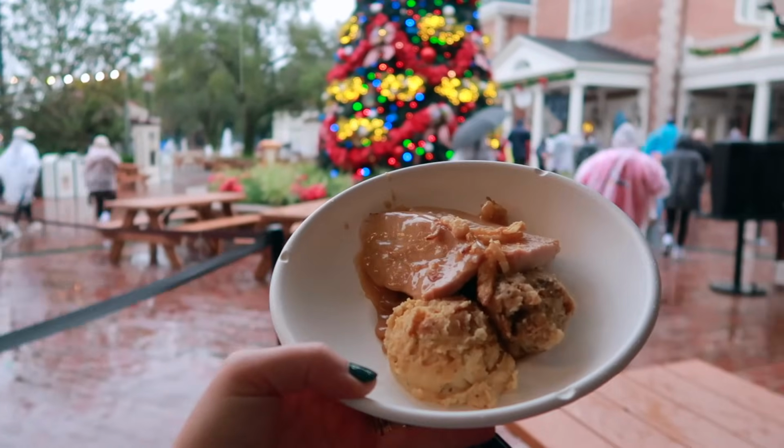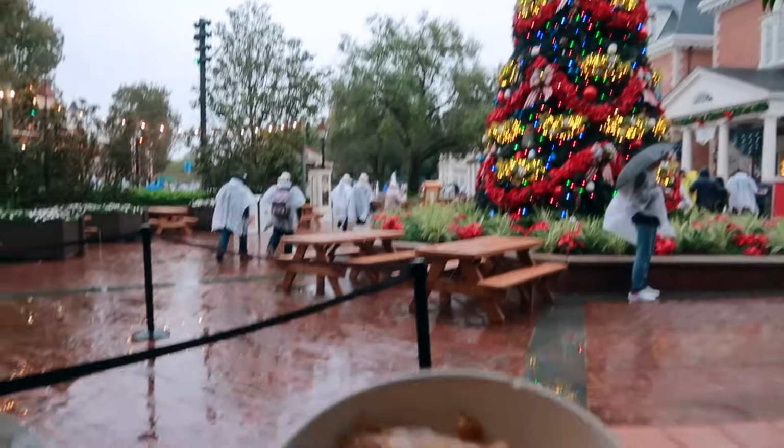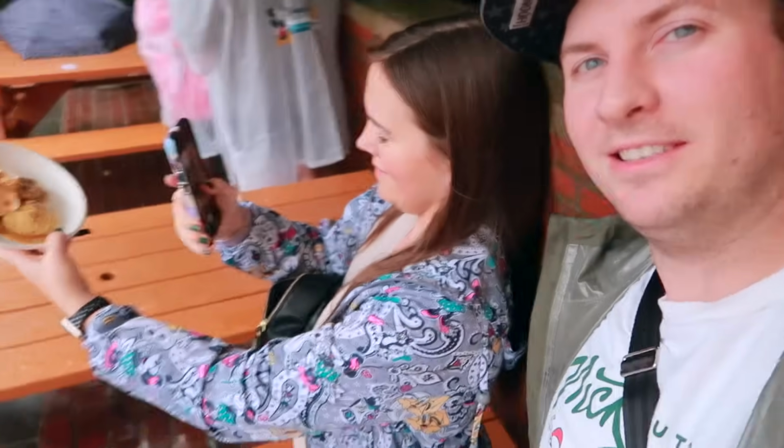We have the turkey from America. We are hiding in the corner under a little slightly less rain. So we got this to split, and then we're gonna go try some more booths. We are totally about to do what we do best, which is take a picture of the food so that we can munch on the food and then tell you if it's dance or no dance.